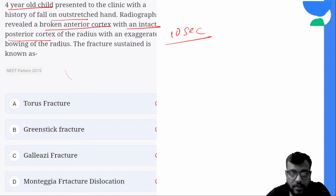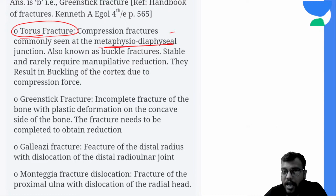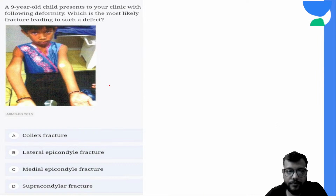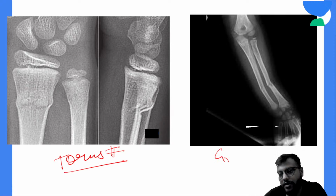Okay, it will not be Galeazzi fracture, it will not be Monteggia fracture. These two are incomplete fractures, it can be torus and greenstick, but bowing, and that too at the shaft, the bowing is the characteristic feature of the greenstick fracture, so the answer will be a greenstick fracture. Whereas torus fractures are generally at the metaphyseal-diaphyseal junction, and these are also called buckle fractures. Okay, this is your torus fracture and this is your greenstick fracture.